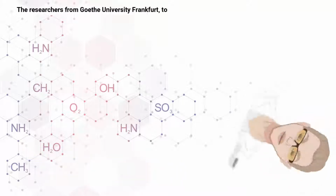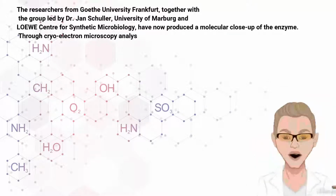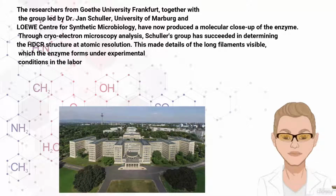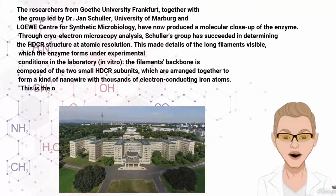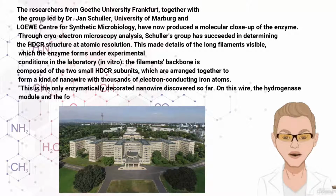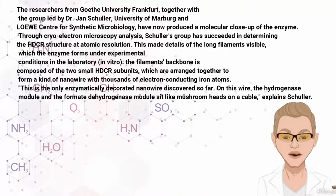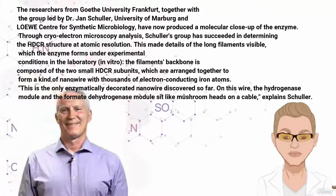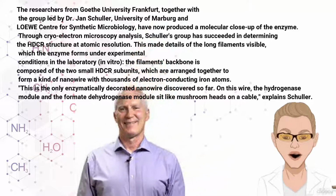The researchers from Goethe University Frankfurt, together with the group led by Dr. Jan Schuller, University of Marburg and LOEWE Center for Synthetic Microbiology, have now produced a molecular close-up of the enzyme. Through cryo-electron microscopy analysis, Schuller's group has succeeded in determining the HDCR structure at atomic resolution. This made details of the long filaments visible, which the enzyme forms under experimental conditions in the laboratory.